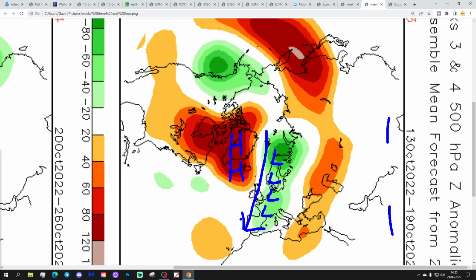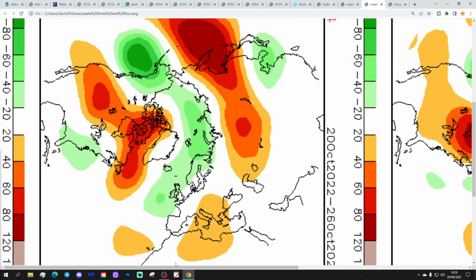So that's going to be really quite cool, maybe even rather cold and showery. And then week 4 is going to be the 20th to 26th of October, still with lower pressure around the country. High pressure moving more towards the Canadian side of the Arctic. And so, although unsettled, that will be a little bit milder as the wind comes in from the southwest.